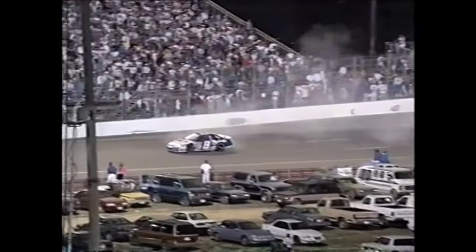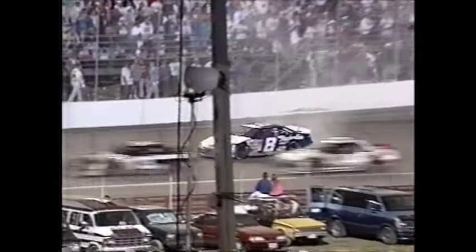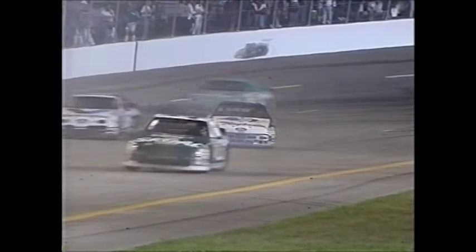Oh, we got a spinner in turn number two. One car all the way around. It's Sterling Marlin. He's trying to gather it back up. Caution is out. He's still trying to get it fired. Everybody getting around him.